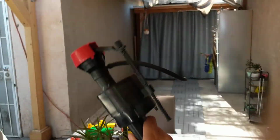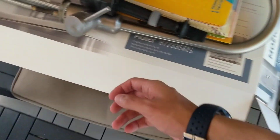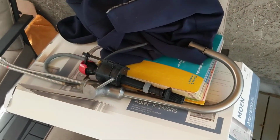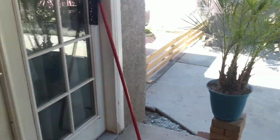Alright guys, I brought the old fill valve. Look at this fill valve you have here. I'm throwing it away along with this sink faucet. This old sink faucet, look at this. Look how ripped it is right here. We replaced the sink faucet because it was ripped. See, look at that. All right. Holy shit. I know, right?